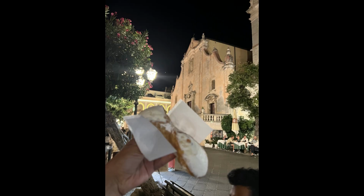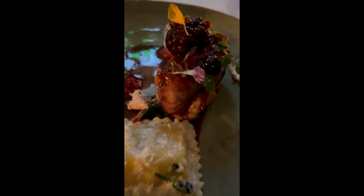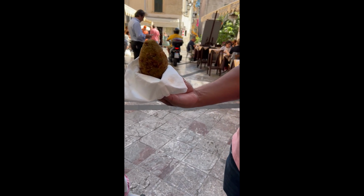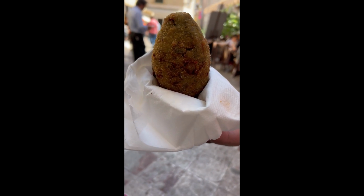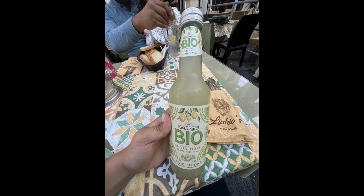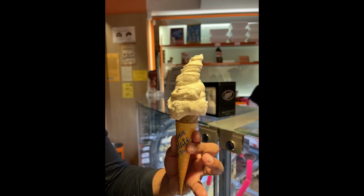I'm craving it still. Cannoli. Sicily is where cannolis were first created. Here's some more swordfish and ravioli. Absolutely delicious. Here's an arancini. It's basically a fried rice ball. You can get it with meat or you can get a vegetarian version. Highly recommend. Sicilian lemonade. Oh my gosh, so refreshing.